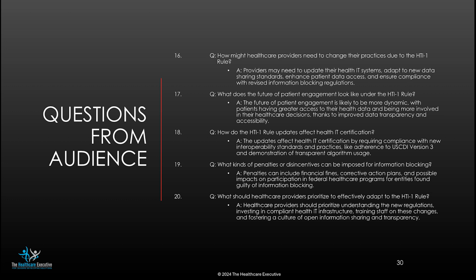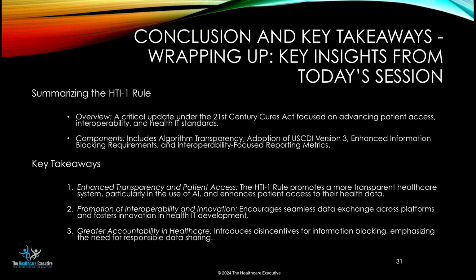And I think we've got time for one more question. What should healthcare providers prioritize to effectively adapt to the HTI-1 rule? Healthcare providers should prioritize understanding the new regulations. They should also be investing in compliant healthcare IT infrastructure, training staff on these changes, and fostering a culture of open information sharing and transparency.